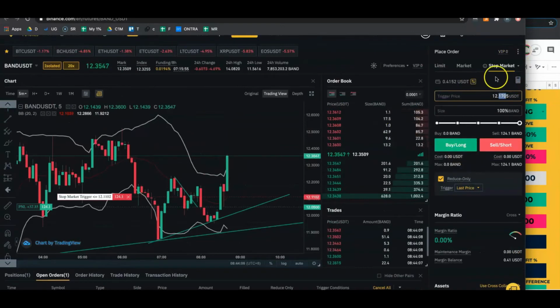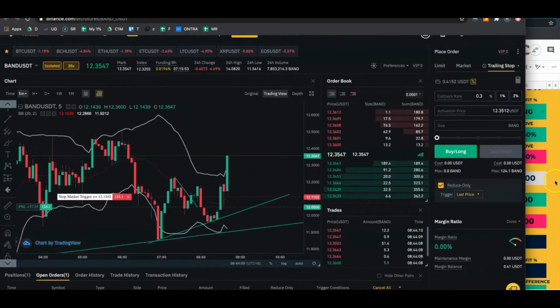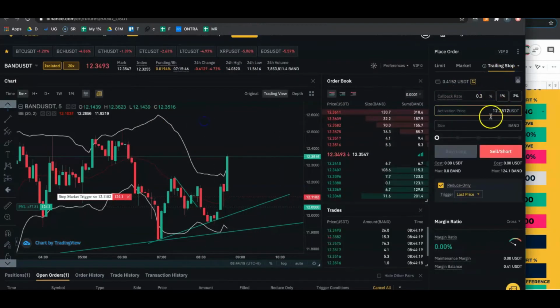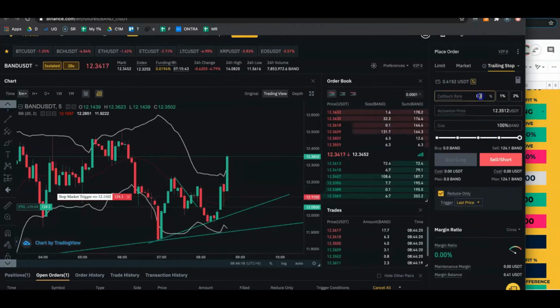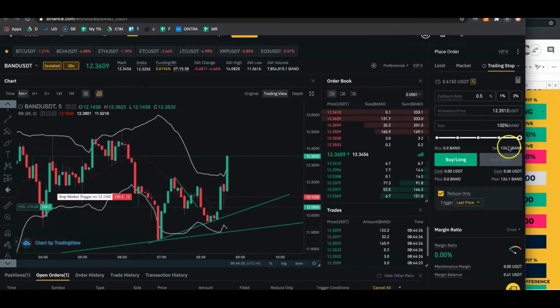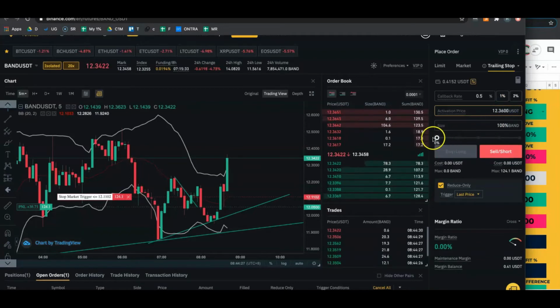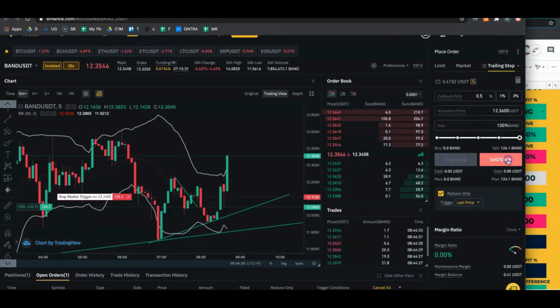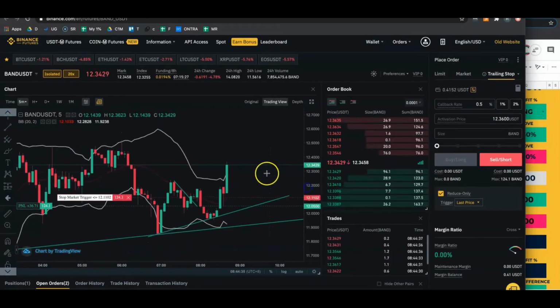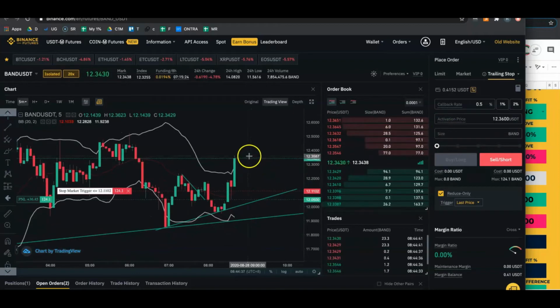Oh, that's already gone over. 123512. 123512. 0.5. Oh, I need to bump it up a little bit. That's fine. Okay, there we go. It's activated. So this now means once it hits 12360, which it already has, it will go back up there shortly.